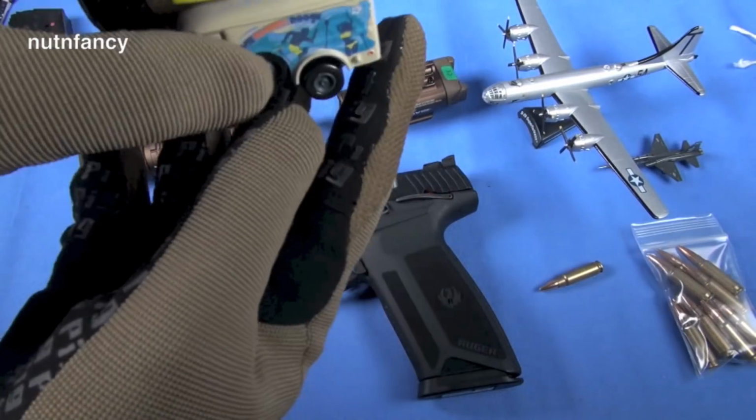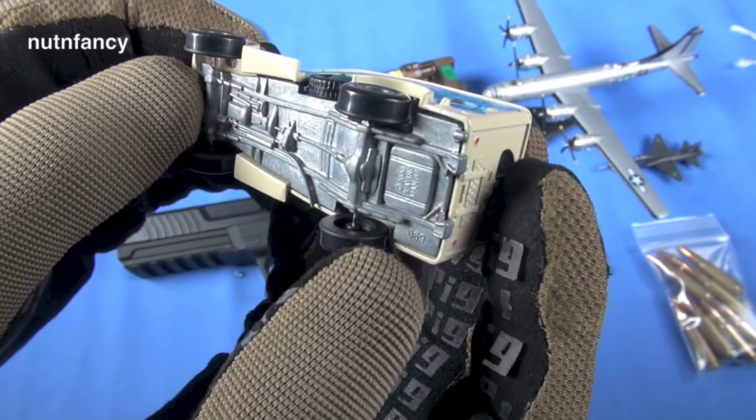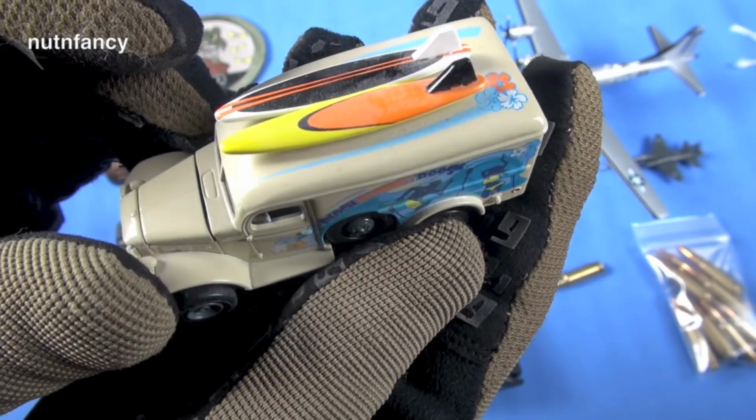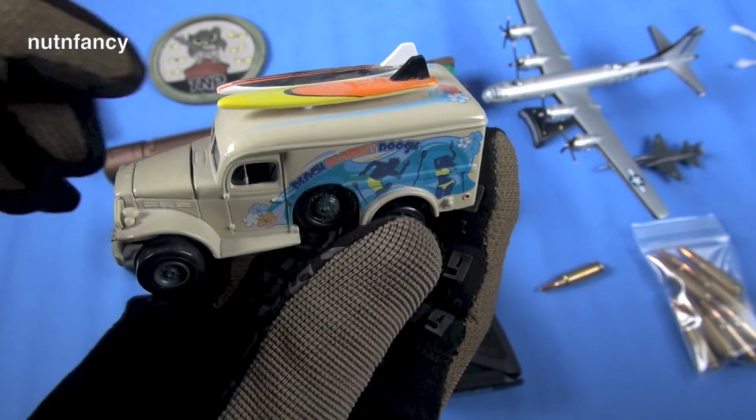This is a really cool van. Look at this, dudes. Surfboards on top. How long have we had this? Years and years. This is one of the boys' toys. And TD just broke it out. It's like, man, let's put some of those old vehicles on there. I'm like, do it.